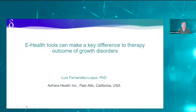And so our second presentation is going to be given by Luis Fernandez Luque, on how e-health tools can make a key difference to therapy outcomes of growth disorders. Luis. Thank you, everyone. I just want to check if you hear me, right?